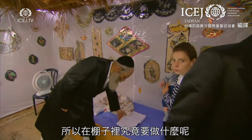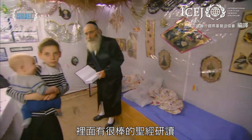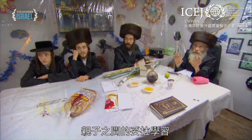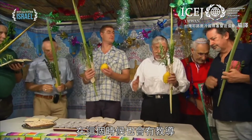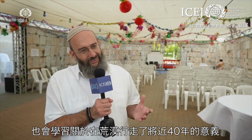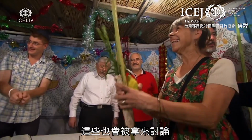So what's going on inside the sukkah? Some really wonderful Bible study. Torah learning takes place between parents and their children. It's also a chance to read the Bible itself. After all, the actual commandment is in the book of Leviticus. It's a time to really learn and teach about what it means to be sheltered by God. What does it mean to have gone through the journey in the desert for 40 years? These are the discussions that are going to take place.